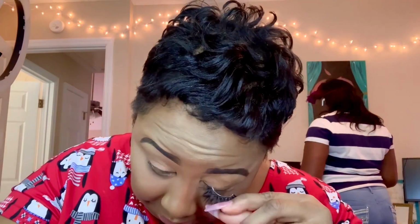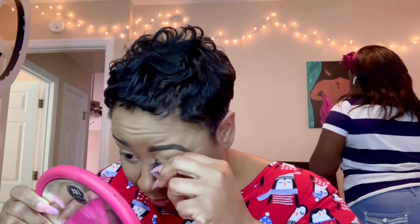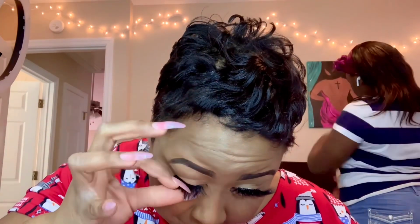So this one is going to work a little better. This one just went on really easy. Just got to push those corners down. And normally I put a little more glue on the corners to make sure that they stick, because no one likes a crooked lash and for your lashes to be lifted. No one likes that. So now you can see the right lashes going on easier this time. I didn't struggle as I did the first time.